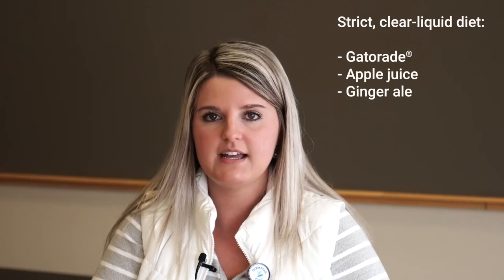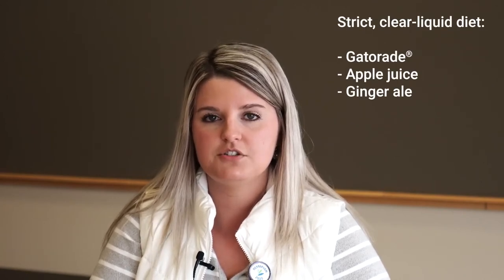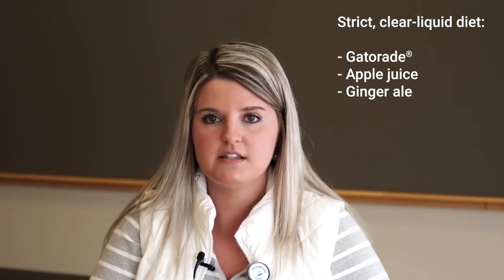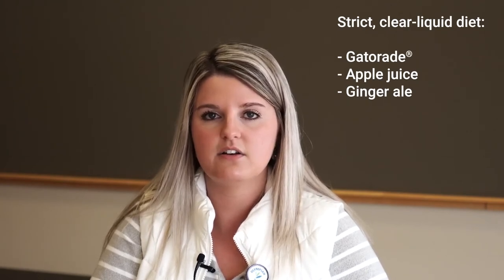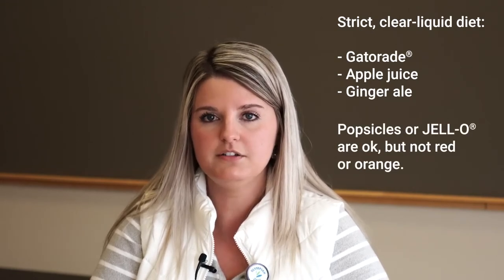The day before your procedure, you can have a light breakfast, such as Rice Krispies, white toast, or scrambled eggs, and we would like you to eat this before 9 or 10 in the morning. And then you are going to follow a strict clear liquid diet, and clear liquids include Gatorade, apple juice, ginger ale, anything for a liquid that you can see through in a clear glass. This can also include popsicles or Jell-O, just please avoid red or orange. And your bowel prep will start usually the evening before your procedure and follow the specific guidelines of the prep you are sent.